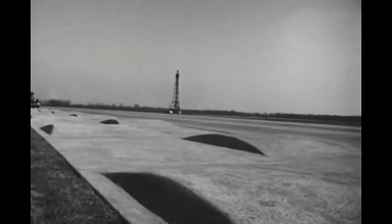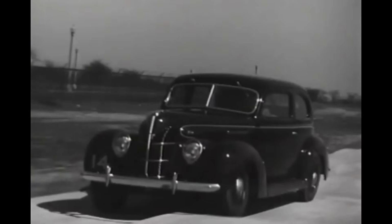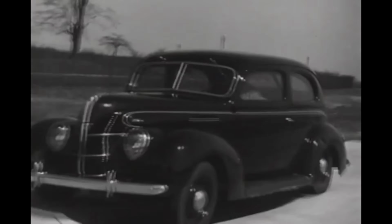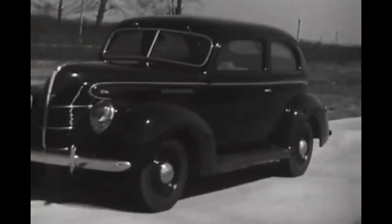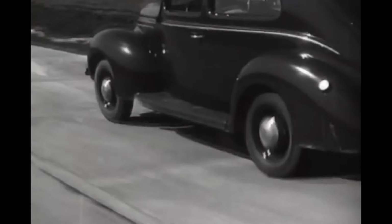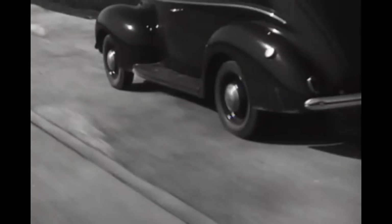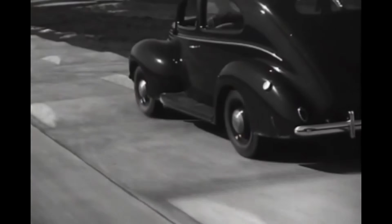One test of the springs and shock absorbers requires the car to be driven over a single row of mounds in a terrific bouncing action. And then, with the car traveling at 40 miles an hour down the center, comes another test just as bad. If there is any possibility of any part of the frame or any of the body mountings working loose in thousands of miles of normal service, the engineers find it right here.